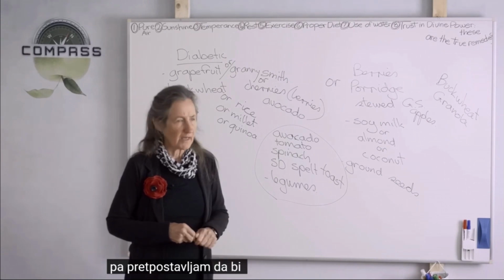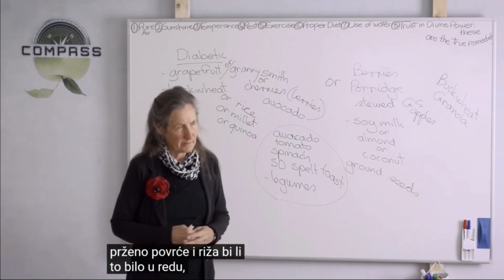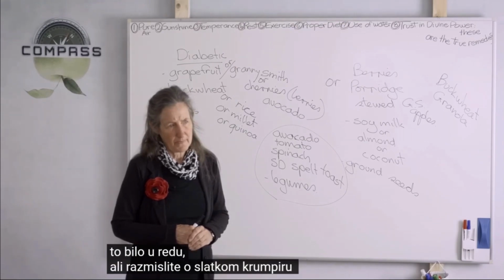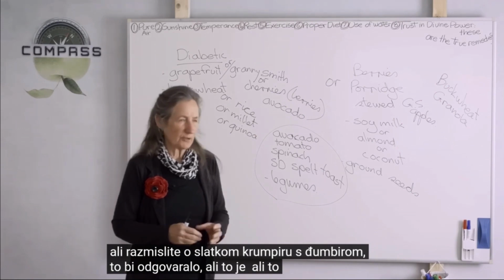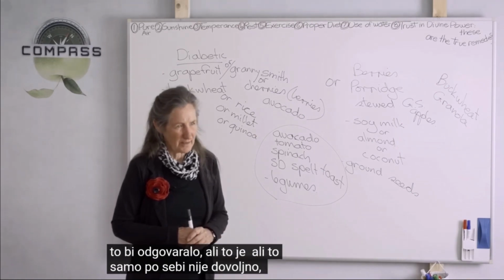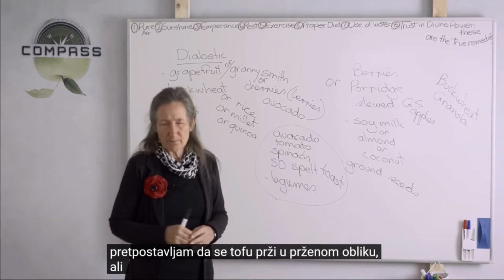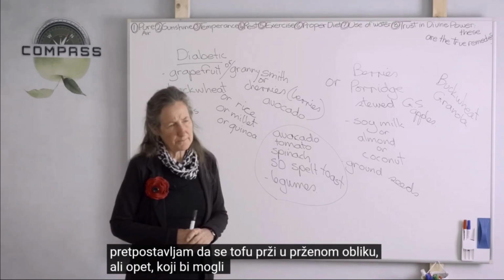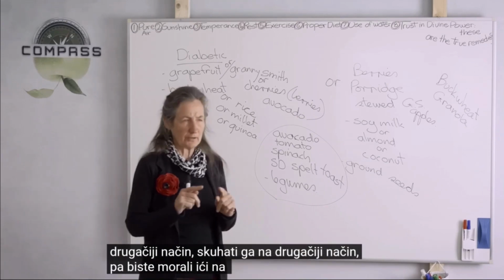So I guess with an Asian meal, it'd be stir-fried vegetables and rice. Would that be right? I could think of a sweet potato with ginger. It will go. But that by itself is not enough, is it? No. And so I guess tofu in a stir-fry. But then again, porridge, they cook it in a different way. So you'd have to go for your low glycemic.